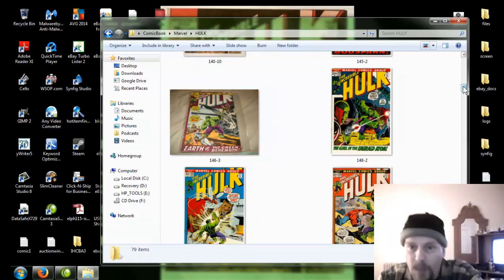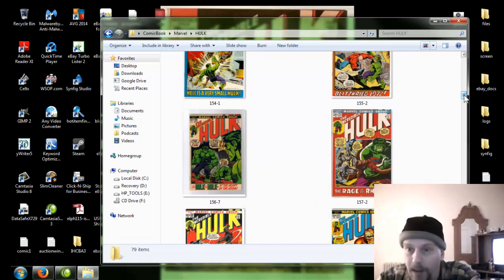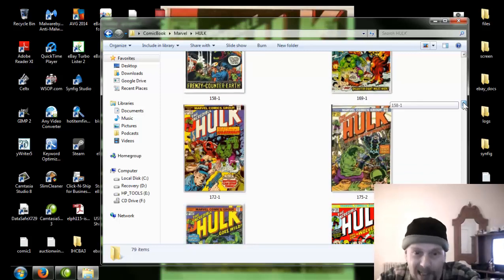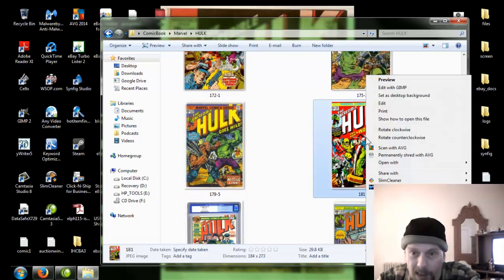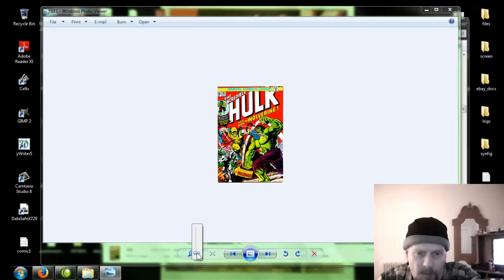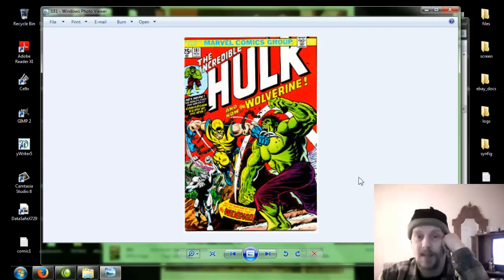I'll show you the issues here of the Hulk, and when the TV show came out, I was getting really into that, so I would record the sounds and things like that, and I had a tape recorder recording the sounds. This in particular issue here was a very good issue. Everybody likes that issue with the Wolverine and the Hulk fighting Dingo. That's a two-parter, by the way.